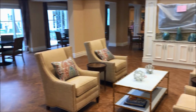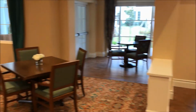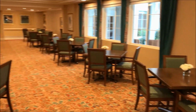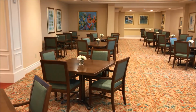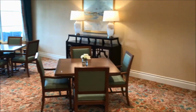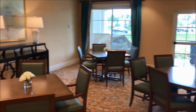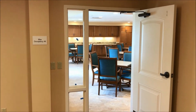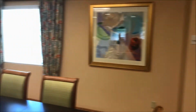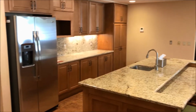So now you're joining us in our dining room for the assisted living facility. Off of this main dining room, there are two large private dining rooms for families to join. And through this door is the activity room. This is the country kitchen and the library.